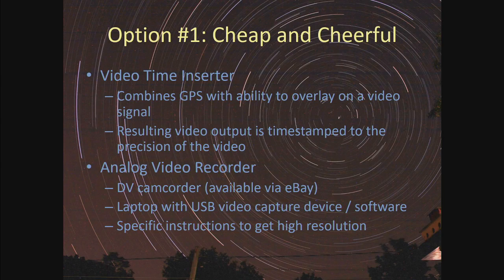The other thing you need with a cheap and cheerful system is the video time inserter. So we talked about the need to know your GPS time as well as your GPS location. And what it does is it takes your GPS information and it overlays it right on the video signal so that the video output has already got the timestamp put in there. And the limitation is going to be the precision of the video. So the timestamp is going out there as fast as it can, and the video is running at 50 frames a second or 60 frames a second. So that's sort of your time resolution, you can't get any finer than that. The universe has more precision available, but that would be that.